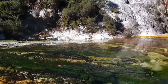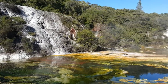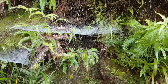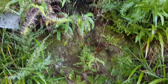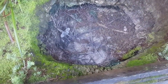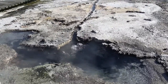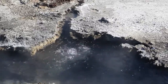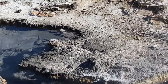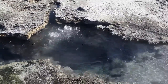Now this cliff face was created by a massive earthquake that happened, I'm not sure how long ago. Boiling away there. Here's a little geyser that's bubbling away. The earth is alive. It's boiling away here. 60 degrees, water bubbling away. It's not a very strong smell of sulfur. Some of the geothermal areas have much more smell of sulfur.